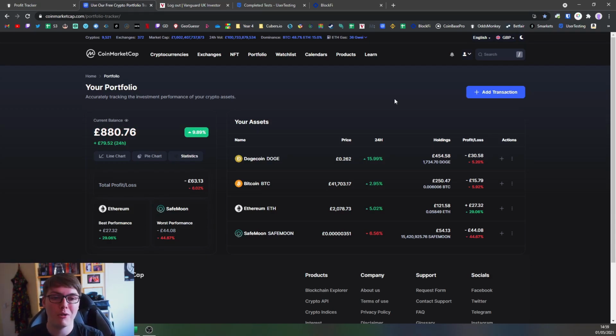So I've got four main things in my crypto wallets across different places. Now the main one that takes up the vast majority of my holdings is Dogecoin.